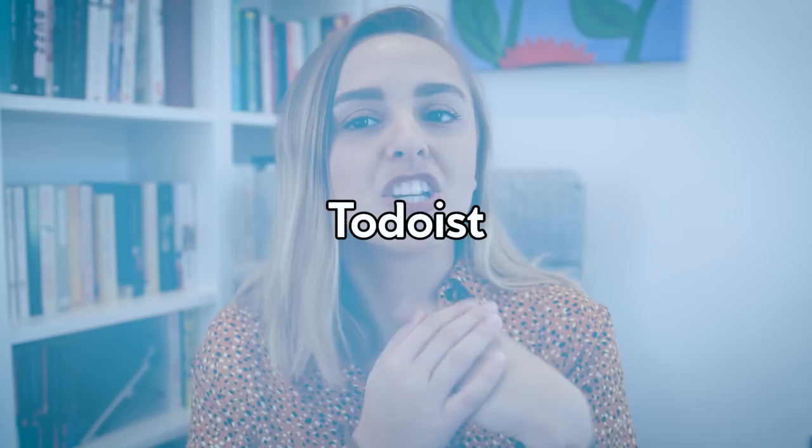And finally, app number 7 that I use to stay organized, the pièce de résistance, is my to-do list app. And I use Todoist. And I use the free version of this. Don't really think I need the extra things that it offers. The free one works fine for me. In the same way that I said that my Google Calendar basically runs my life, so does my to-do list.